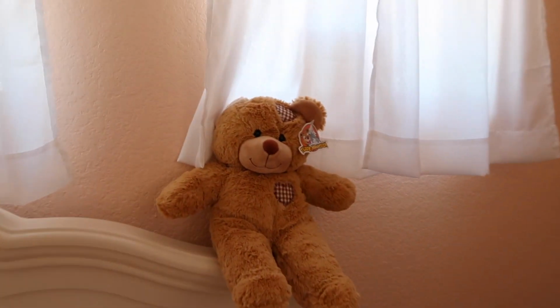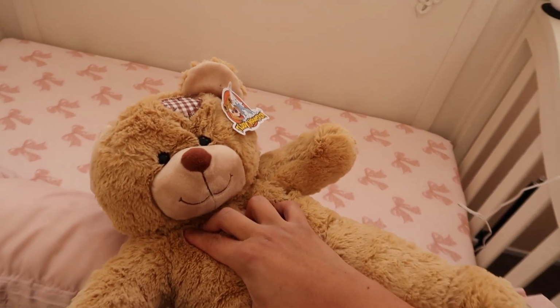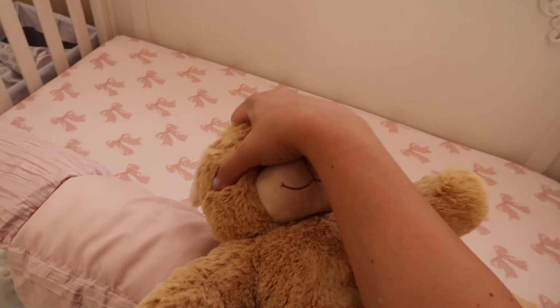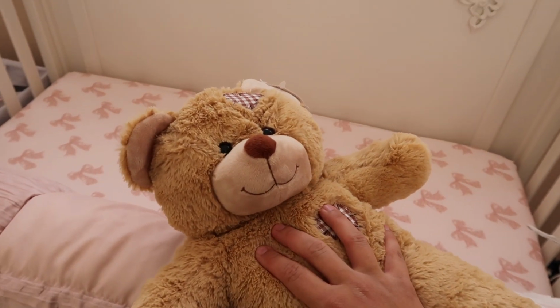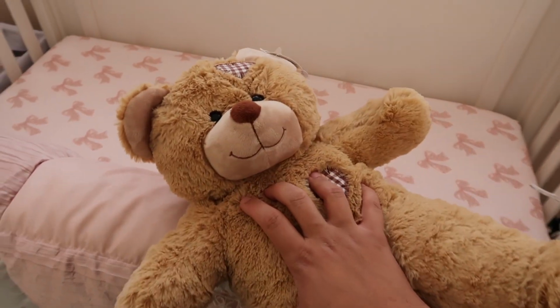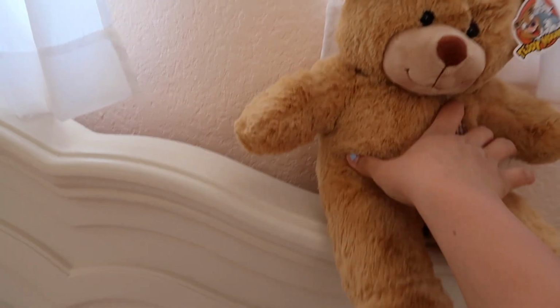This is actually the first bear that we got because it has her heartbeat in it. So when we went to find out her gender at an ultrasound place, well, I didn't find out the gender, but when we went to get the ultrasound, they recorded her heartbeat and put it in here. So that's technically her first bear.